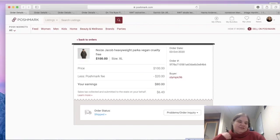First on Poshmark. This jacket was from the company Noise. A lot of items I got on a pallet came from this Canadian company that makes vegan, cruelty-free outerwear, so I have been consistently selling these. This sold for $100. As you can see, after fees, it was $80. I paid an average of $6 per item on this pallet, for a total left in my pocket of $74 on that one.